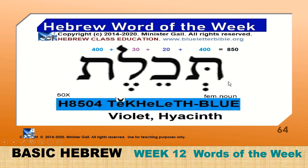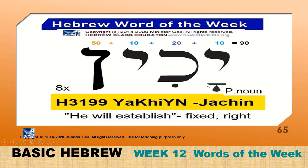But here's the blue coloring, tekeleth, T-E-K-H-E-L-E-T-H. This is the blue coloring. This was used in the Old Testament for the blue to be used in the tabernacle. The threads in the tabernacle had to be taken from the hyacinth.